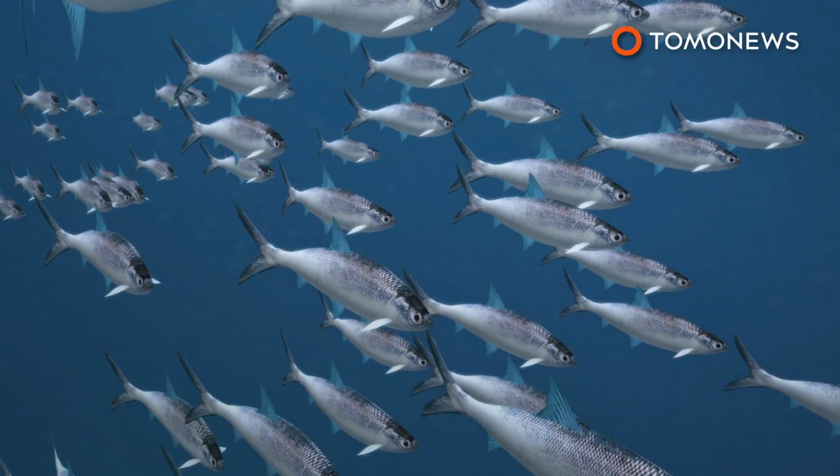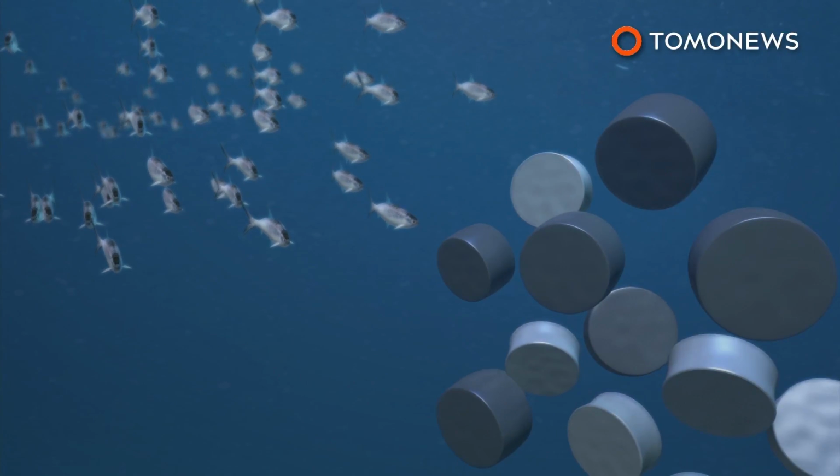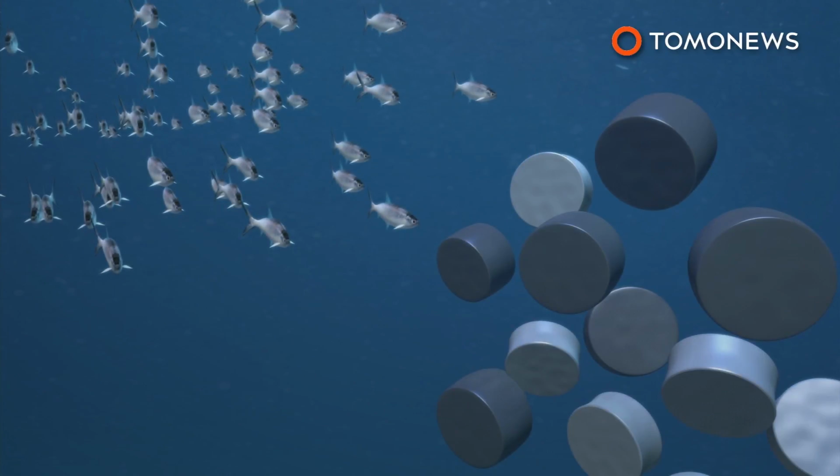Plastic microbeads kill marine life by blocking the digestive tract, but also as a result of exposure to chemical pollutants like DDT and PCBs that attach to the plastic beads in seawater.